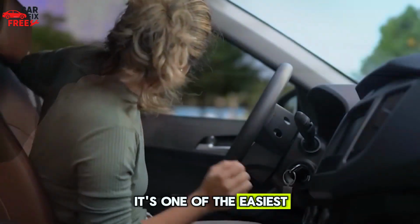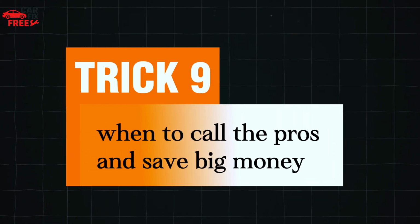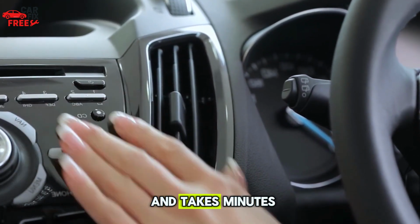It's one of the easiest, zero-cost tricks that most drivers completely overlook. Trick 9, when to call the pros and save big money. All right, here's where I keep it real. Everything I've shown you so far costs $0 and takes minutes.